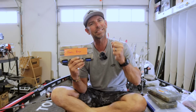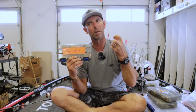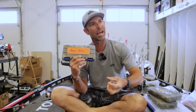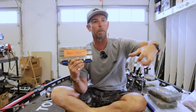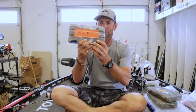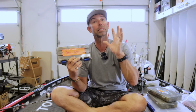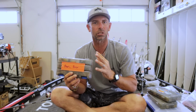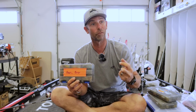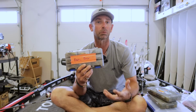And when things get brutally tough, when bass are tricky and not biting and non-responsive, and I'm back there fiddling around, I see that thing, and it makes me stop and say, okay, I can still catch some fish. I can save this day. I can salvage points and pounds by utilizing this panic box, okay?